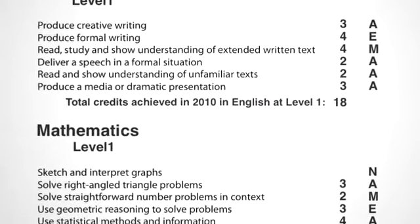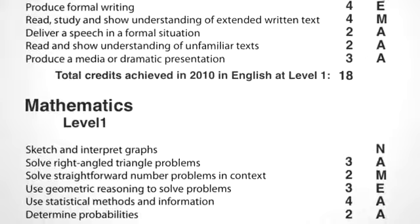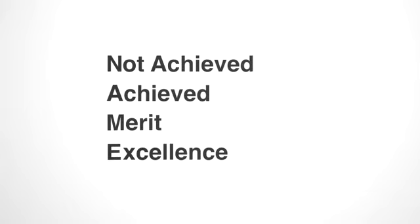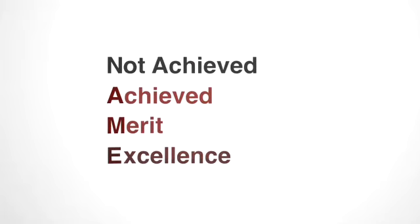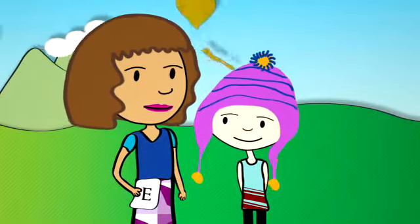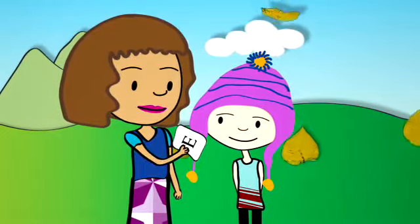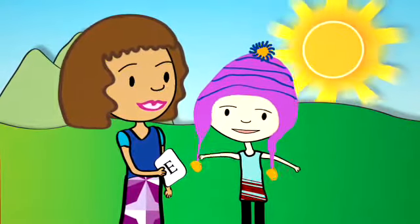Your results notice looks like this. It shows the result for each standard with a letter next to each one, NAME. They stand for Not Achieved, Achieved, Merit and Excellence. You can probably guess what Not Achieved means. Achieved, Merit and Excellence tell you how well you did in reaching the standard. One thing to remember is that these days, E is for excellence. It might pay to let your parents know that when they were at school, if you got an E, it was bad news.